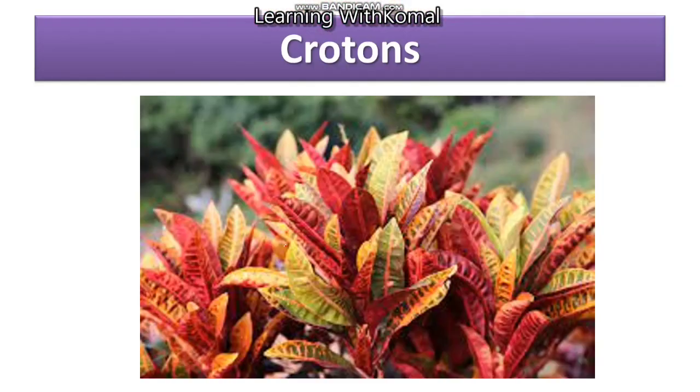Now let us talk about the crotons. Crotons are the plants with red leaves. We know that green pigment is very important for the process of photosynthesis, but their leaves are red. Now you would wonder, how is it possible that they are doing the process of photosynthesis?